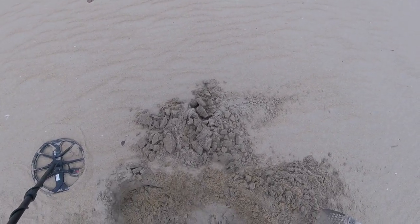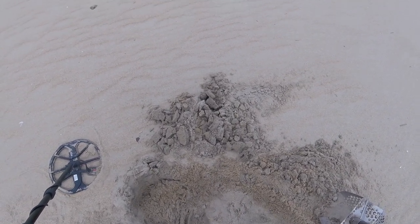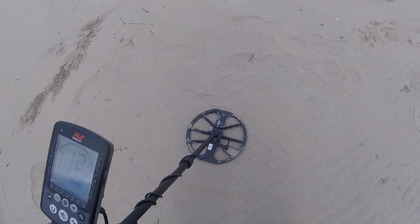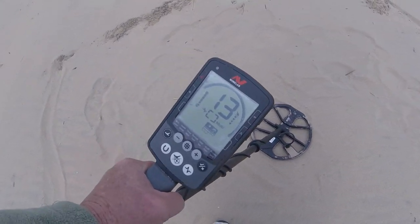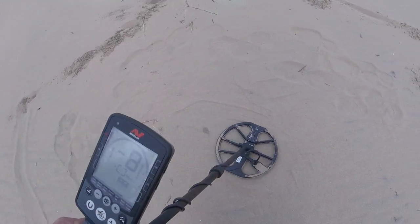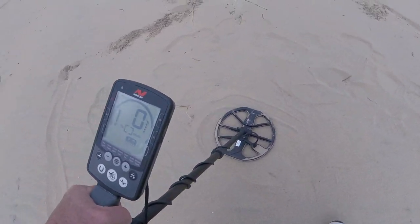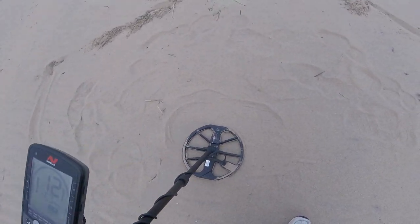Tent stake, minus 4, 22, minus 4, 22. All right, I don't know what this is. It's reading 13. Didn't discriminate. We'll go to all metals, minus 2. Right on top is a 13.